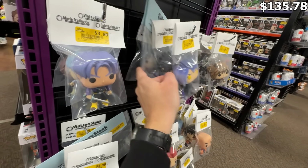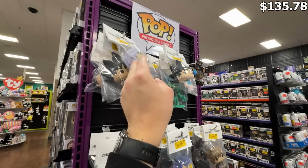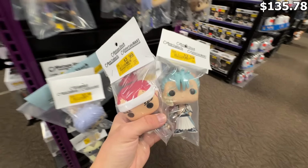But looking through everything else that is in here, tons of different anime, tons of different video games. There's a little bit of Kingdom Hearts in there, more Dragon Ball Z, guys, but by far, I would have to say that these are the two best out-of-box pops that I found.